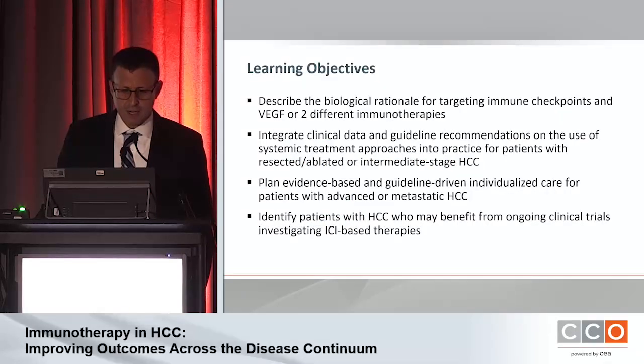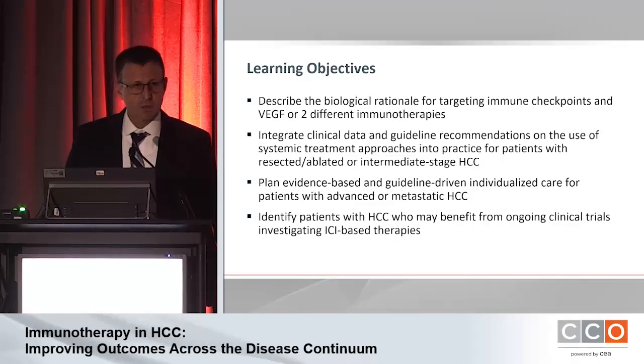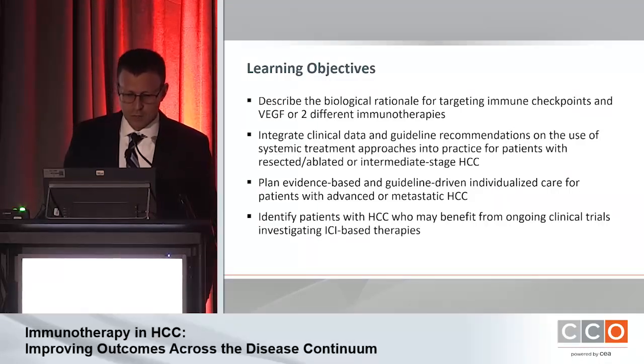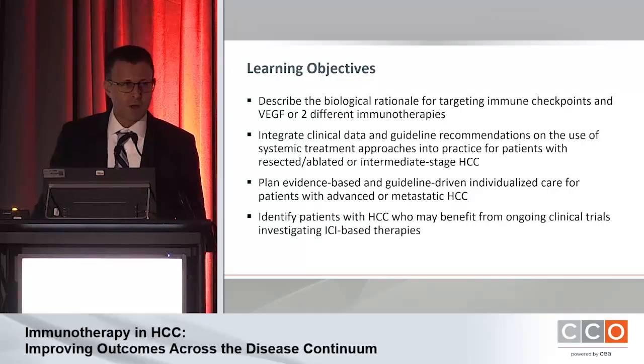So our objectives tonight are really to understand the biologic and clinical rationale for targeting the immune system with checkpoint inhibitors, VEGF, TKIs, as well as IO combinations, how data should be influencing your practice in not only advanced, but now potentially resected and intermediate disease, and then apply this evidence to help you guide treatment decisions for your patients, and also be aware of ongoing data.